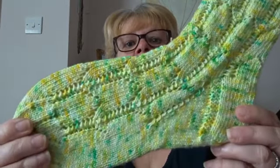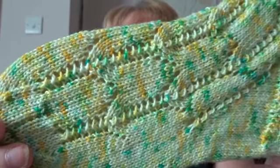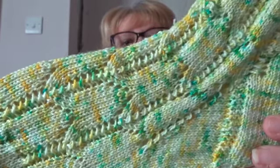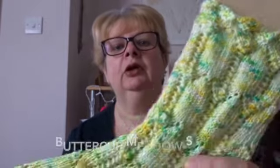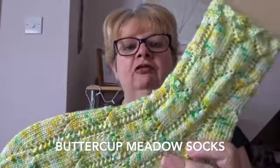My second pair of socks that I finished was a test knit that I was doing for Julie, who is the dyer and owner behind Suffolk Socks. She dyes under the name of the Yarn Tart, and she asked me to test knit a new pattern for her. So this is it here. It's called the Buttercup Meadow pattern. As you can see, it's got yarn overs, and it's got her signature Latvian twist at the top, and a star toe. This is a really lovely pattern.